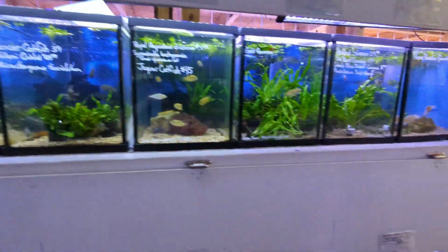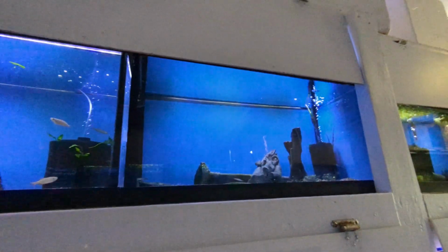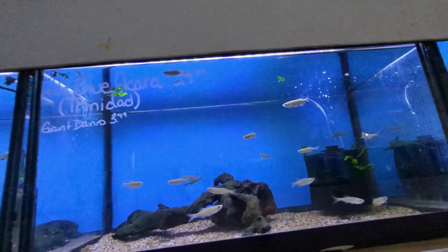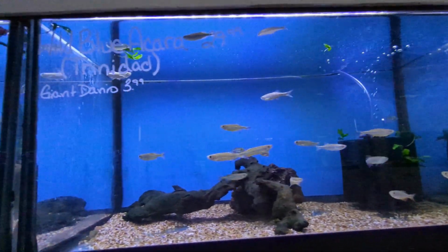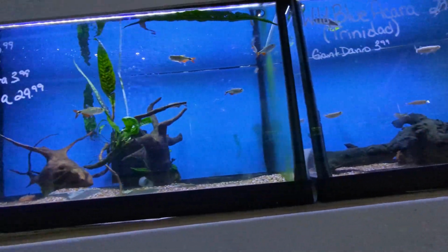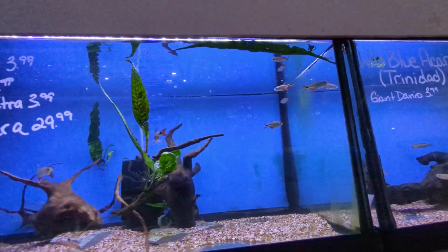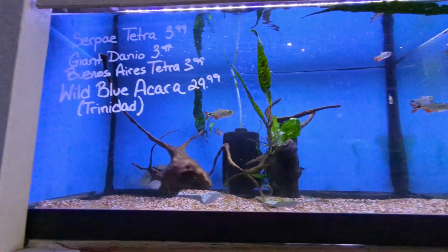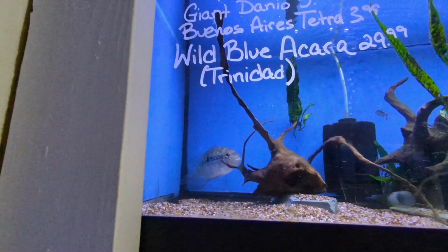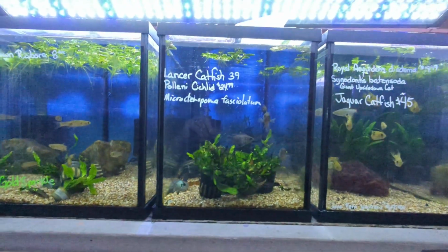All right, what do we have over here? We have some more cichlids and some gouramis. I don't see anything in there. Wild blue acaras in there somewhere? I don't see any. But I see giant danios everywhere in there. Buenos Aires tetras in there, I see. Nice. I see a giant fish over here. Looks more like a firemouth cichlid in there, but okay.